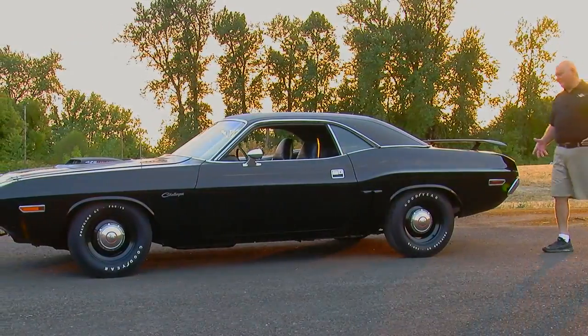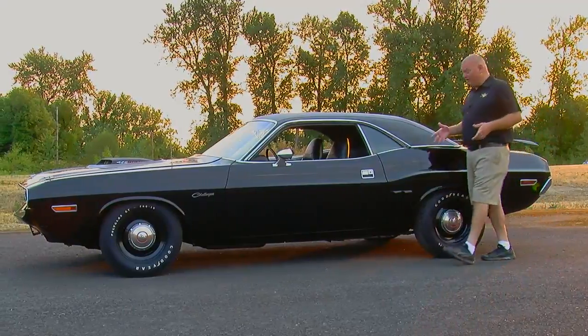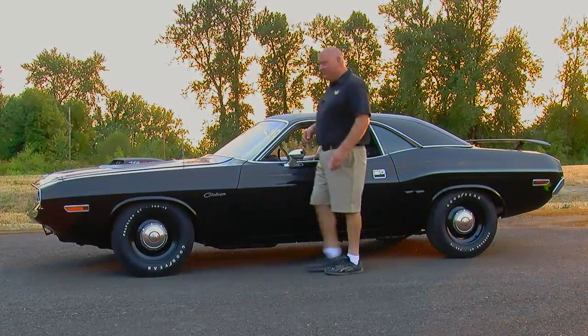The list of my favorite muscle cars in the Brothers collection keeps getting longer, and this car just rose to the top. What do you think?